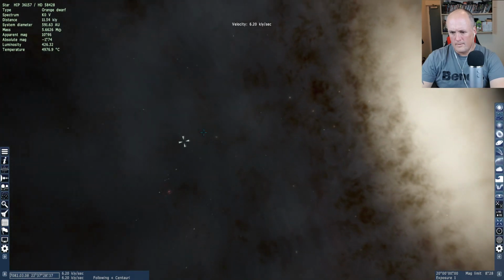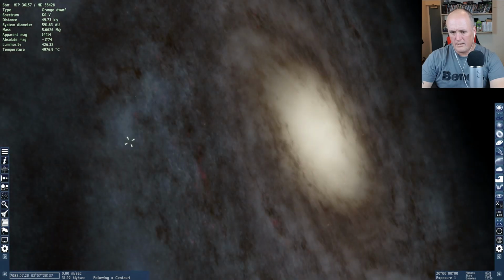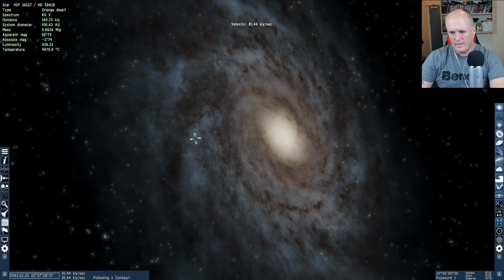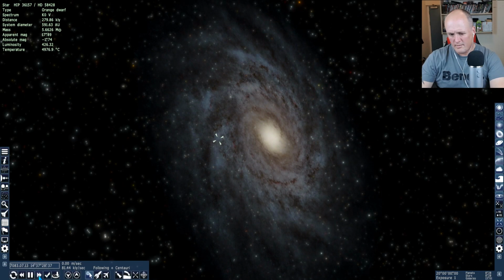Whoa, that's where we live then. This is the Milky Way. Whoa, what the hell? Look at that, guys. That's our home, the Milky Way. We live on a spiral arm of the Milky Way. Do you reckon we could speed up and see the actual Milky Way rotating? I don't know if you can do that, but try it anyway.